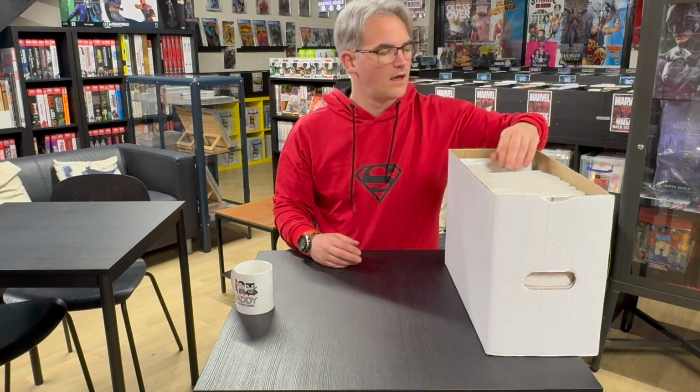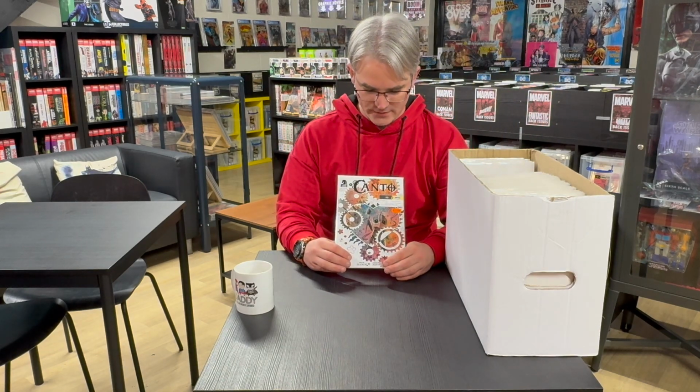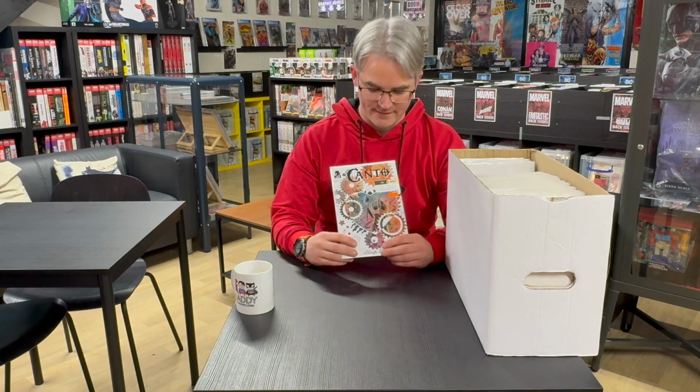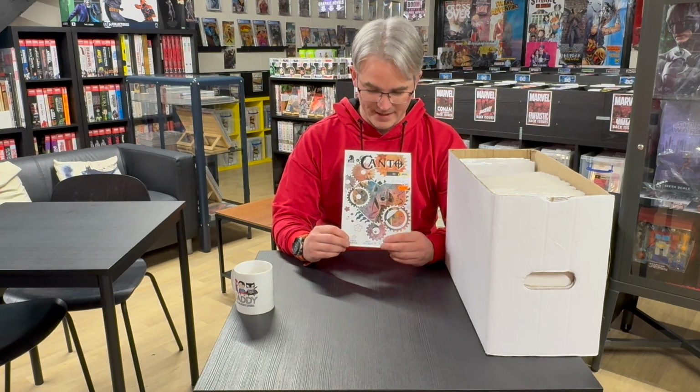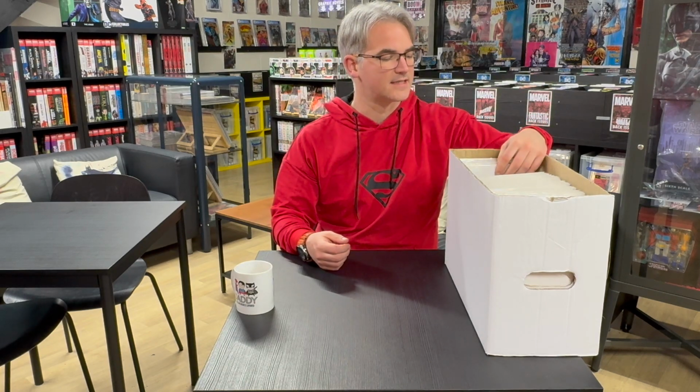Next up, we have the 1 to 10 retailer incentive variant for Kanto, A Place Like Home. So number 1 came out last week. We weren't sent our 1 to 10 variants, but what we have here by David Mack, so absolutely gorgeous. You can always recognize David Mack's style.